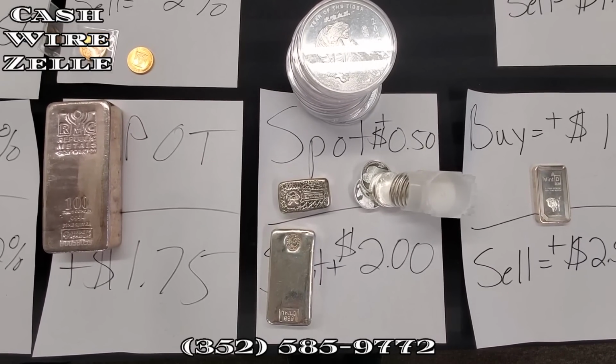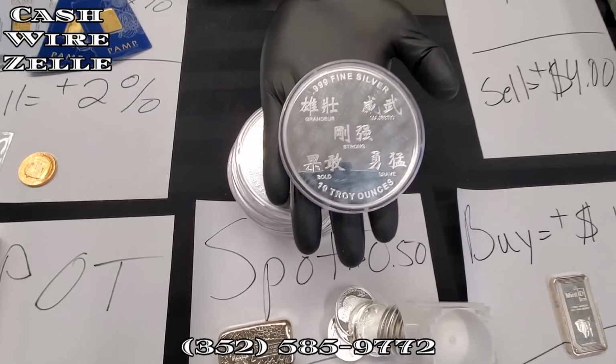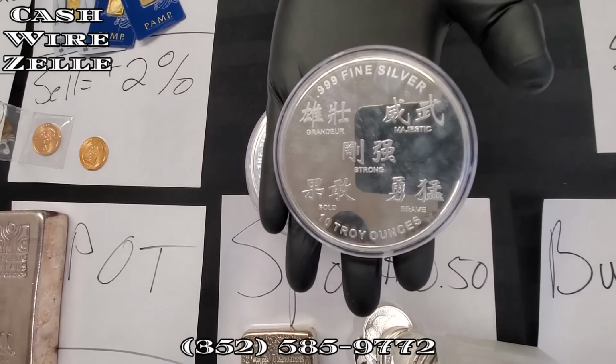But any of that material is $2 per ounce. To show you what the reverse looks like, it's just a 10-ounce round. It's not a coin, so it's treated the same as a 10-ounce bar.